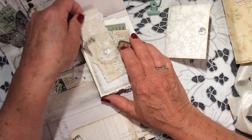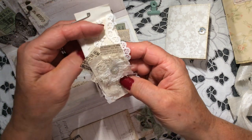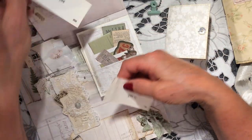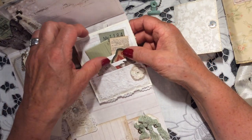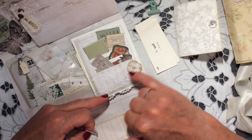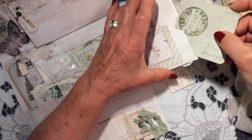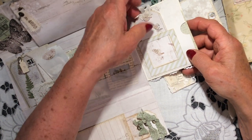Here we have, same as I've done on the other ones, the vintage lace and book page paper clip, and they're just, whoops-a-daisy, on a couple of flashcards. In this stitched pocket, there's more Ranger ephemera, lace at the bottom here, and a couple of crocheted flowers. In the side pocket, there is a little journaling card. Very much the same as the previous ones that I've done.